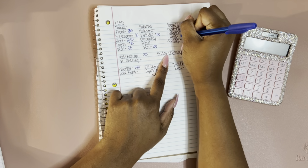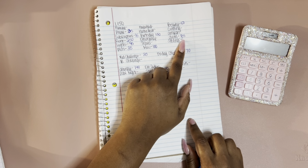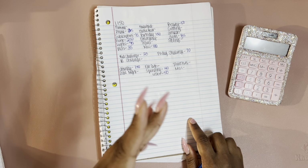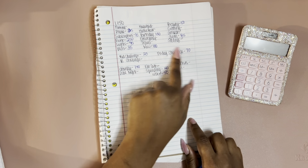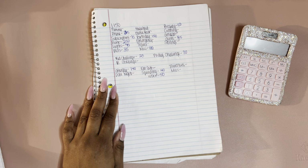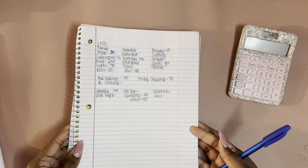And then $85 I have to put into gym because my membership is due, and then my annual fee is gonna be due as well, and that is $50. So those are all the things that I know that I have to give money to, and I know that I have to pay. You guys can see.